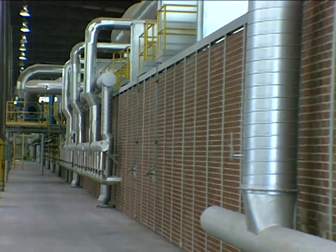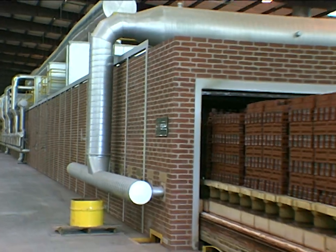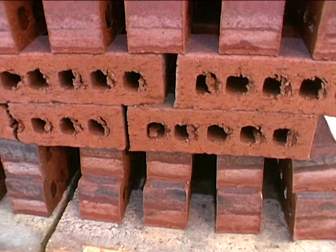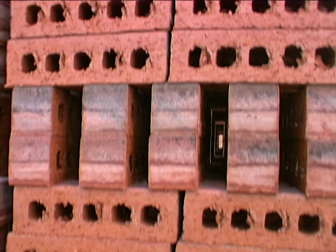The bricks are then placed into this tunnel dryer, where over the next 24 hours, about 1 pound of moisture will be removed from each brick to prevent the bricks from exploding during the burning process.